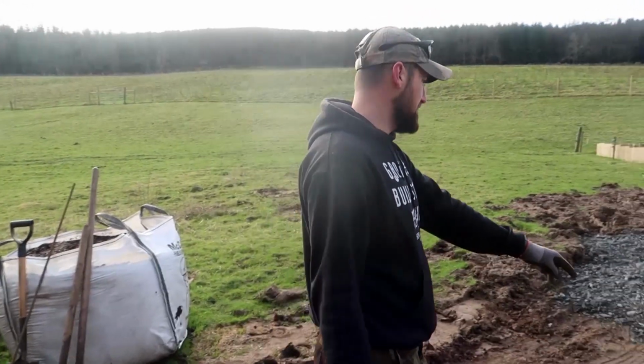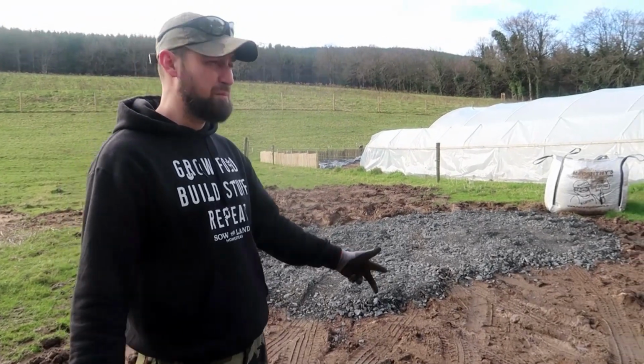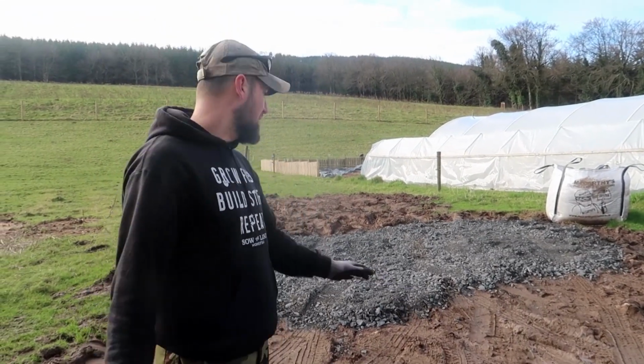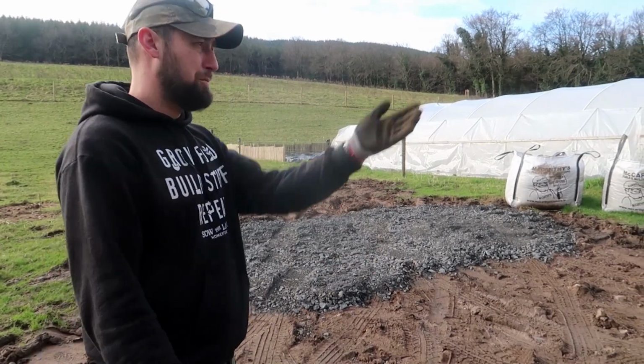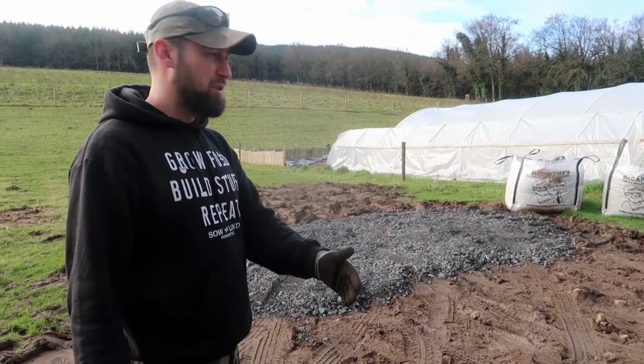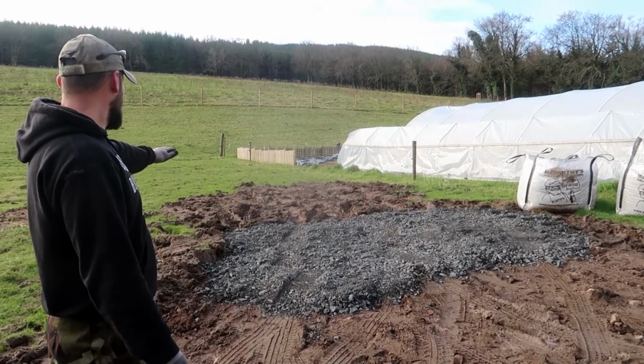It's a place where we're coming in, and it's like a parking area during the season when the customers are coming in for the boxes, and it's a turnaround place where we can turn around and where I can back it up with a trailer. So I scraped off the topsoil and put it over there.